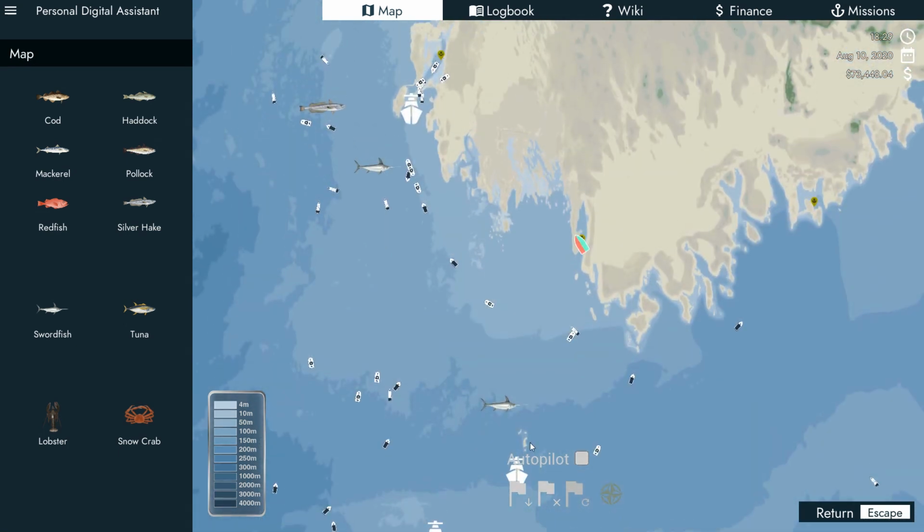But I think what we're going to do, we're going to see. We don't need to be silver haking it. With deep lines, you're only going to get tuna and swordfish. So we're going to try to focus on this area since it's fairly close and it's only been 5 days.